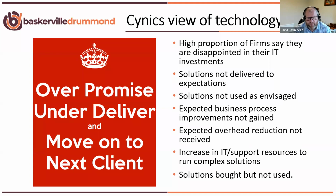There are a number of firms we start talking to who've actually bought technology which could do what they need it to, but have never implemented it properly because the vendor has effectively sold and moved on, and they're left with a system not knowing what to do.